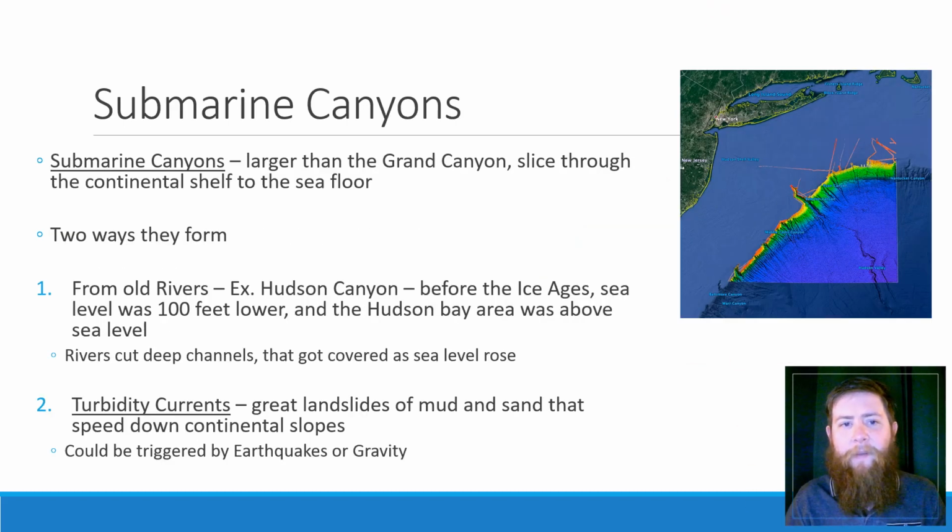Our next topic is submarine canyons. These are larger than the Grand Canyon. They slice through the continental shelf all the way down to the sea floor, and there are two ways that they form. They're either from old rivers, such as Hudson Canyon, which we think was formed before the ice ages, when sea level was 100 feet lower. As these rivers cut deep channels, they got covered up as the ocean rose, and this channel was left there. And the second are turbidity currents, where we have great landslides of mud and sand that speed down continental slopes and create these things. And they can be triggered by either earthquakes or gravity.